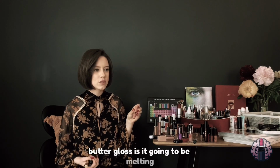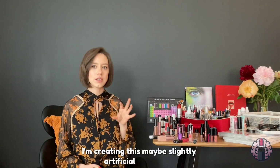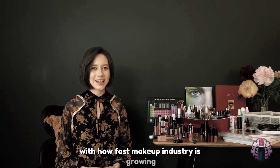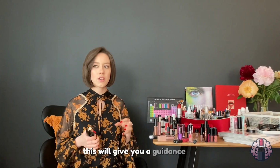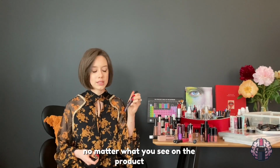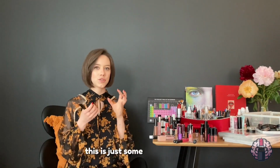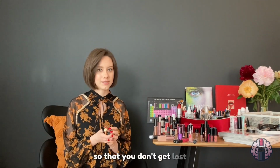Is it going to be melting, so I'll have to use a bit more of pencil with it so that it stays at one place? I'm creating these maybe slightly artificial categories. You will always find something in between with how fast makeup industry is growing, but still this will give you a guidance of what is this product like, what are these properties, no matter what you see on the product itself. Because this lip gloss, for example, is called the lip vinyl. What is this supposed to mean? No idea. So this is just some structure for you so that you don't get lost.